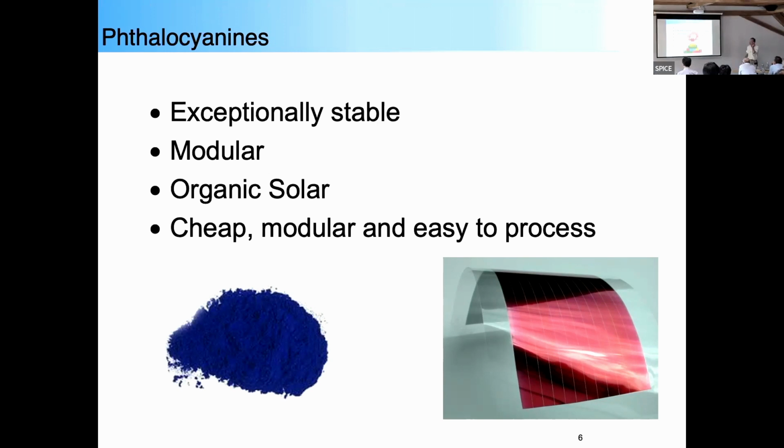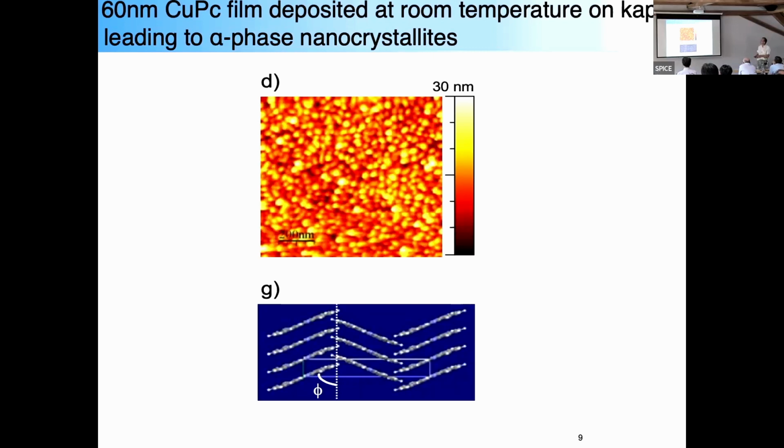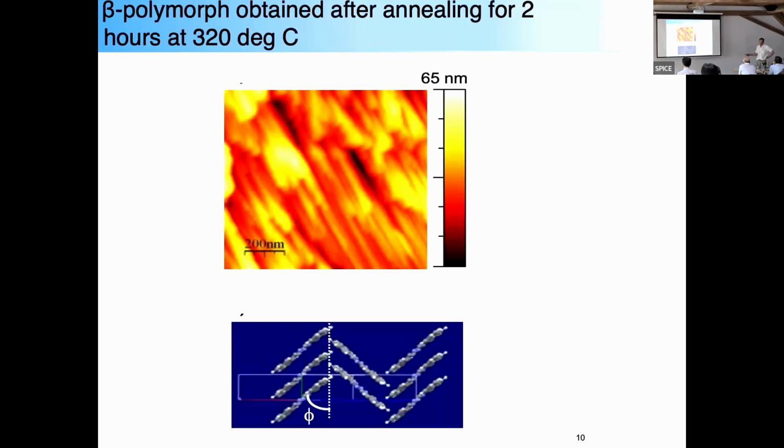They come in all kinds of different colors, depending, of course, on the metal atom that you put in the middle. And they also crystallize in all different ways, which is interesting. These units have numerous polymorphs, and depending on the growth conditions, they come out with different stackings. These stackings, particularly the angles of the stacking, can be changed depending on trivial annealing conditions. So you actually can control the translation of the molecules relative to each other.